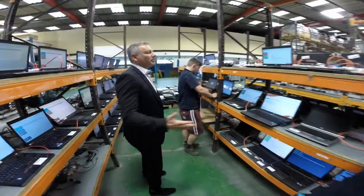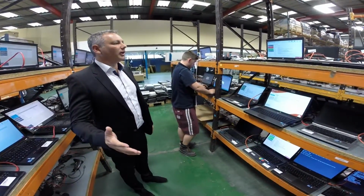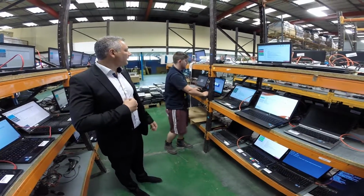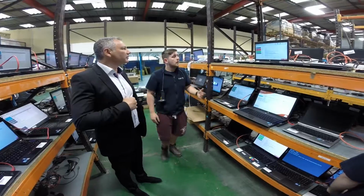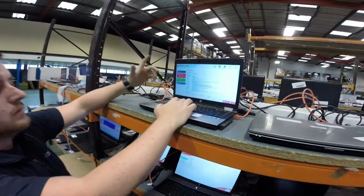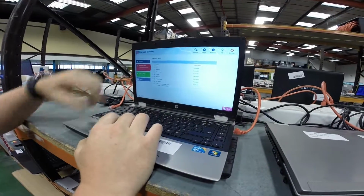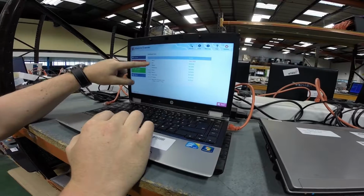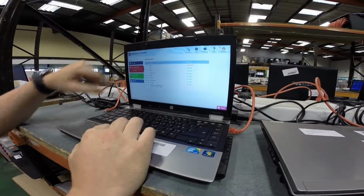Laptops go through exactly the same process. We still run them through a Blanco data wiping process. Anthony here, do you want to just give a demonstration of what you do around testing as well? Basically what we'll do is once we pick the laptop up off the pallet, we'll start testing. It'll automatically do 4 tests. It'll do the battery, the CPU, the memory and the motherboard.